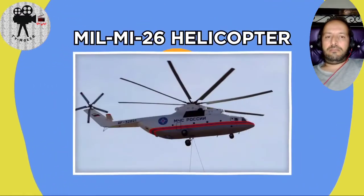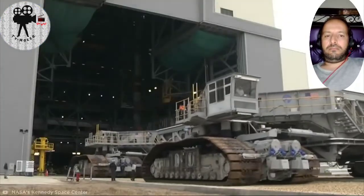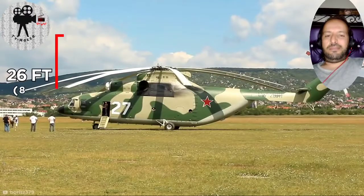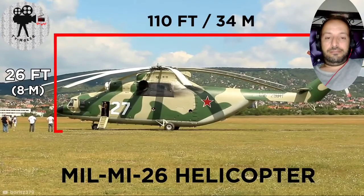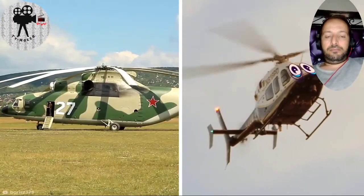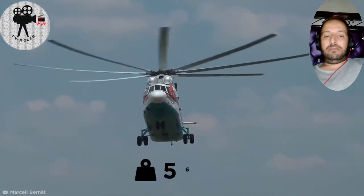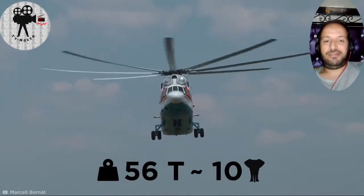Mi-26 helicopter. Trust the biggest country in the world to bring the biggest helicopter to the skies. While the rest of the world were building the biggest land vehicles, Russia created the 26-foot-high, 110-foot-long Mi-26 helicopter, putting all other choppers to shame. The maximum takeoff weight of this 8-bladed beast is around 56 tons, enough to carry 10 fully grown African elephants.